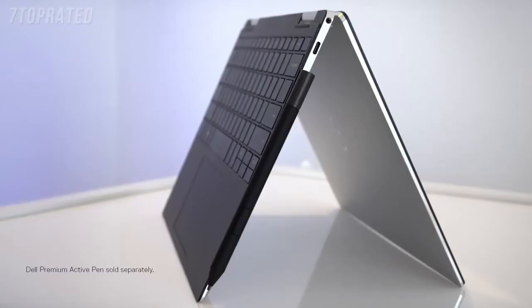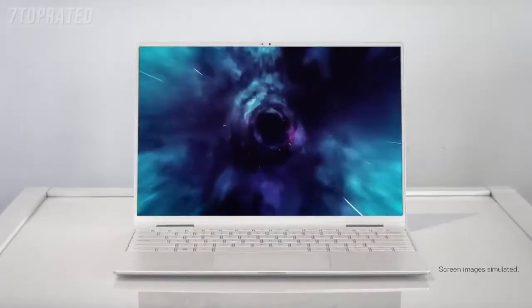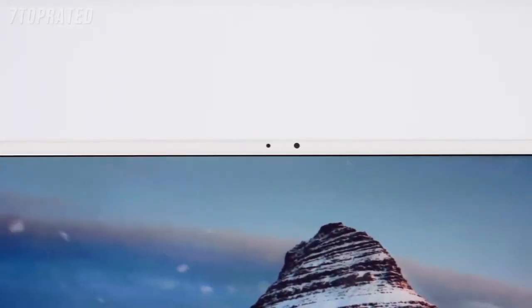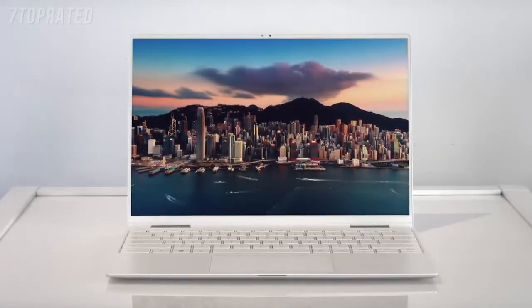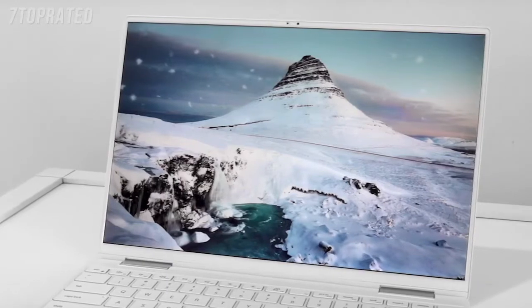The XPS 13 2-in-1 has up to 2.5 times the performance of its predecessor, all in an 8% thinner design than before. As with all XPS products, the display on the XPS 13 2-in-1 is just incredible. The biggest thing you would notice is a refined Infinity Edge display. It's on its third generation. It's a 16:10 aspect ratio, so it's actually 7% larger than before. They actually have almost 1 million more pixels to work with.